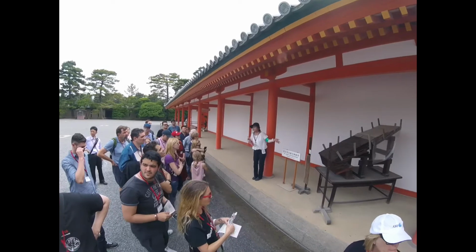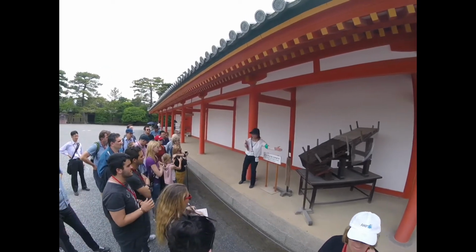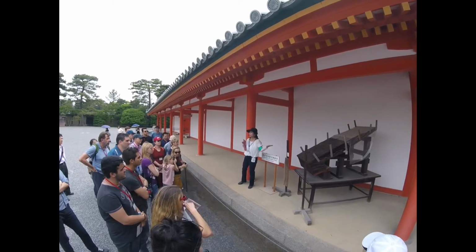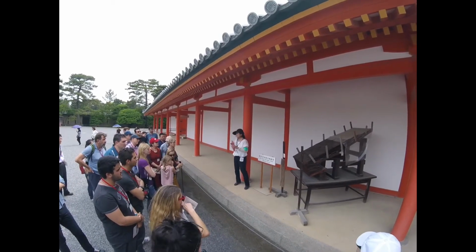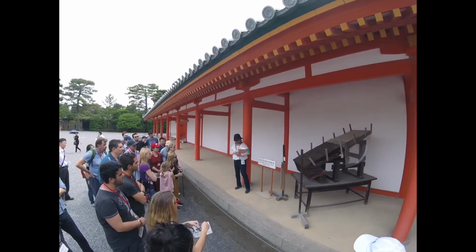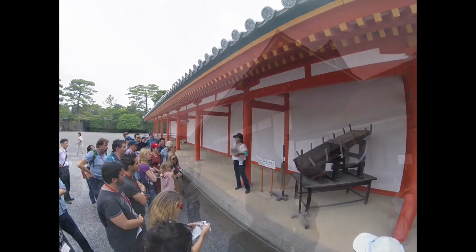Okay, so let's talk about cypress bark. This part is maybe 70 to 80 layers of cypress bark, inside out, because inside is smooth. But please do not worry, we don't cut down trees, we just strip.